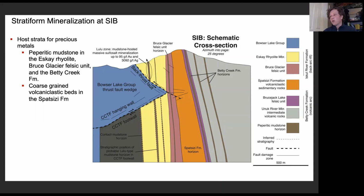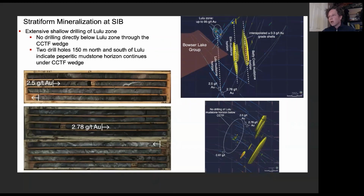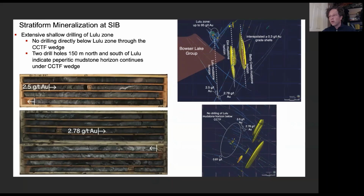This is our Lulu zone right here, and a lot of drilling has been done in the shallow part, but directly below the Lulu zone, there hasn't been any drilling. Along strike, there has been 500 meters to either side of the Lulu zone. There's been drilling along strike to that depth below this fault wedge, but directly below the Lulu zone has never been drilled before. And we're proposing that there's a continuation of this Lulu zone, again, grading up to 95 grams per ton gold in the upper part. And that stratigraphy should continue under this fault wedge.